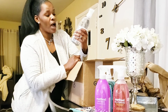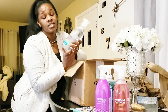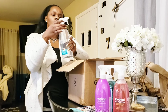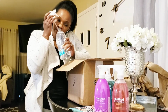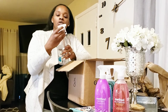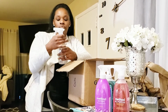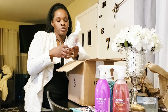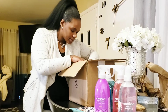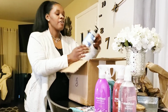Non-toxic, plant-based, power green technology. Yes. This one is eucalyptus and mint. So let's see what that smells like, because I haven't had this before. This smells pretty good. I like that eucalyptus. The mint is normal. It smells something like their normal mint one. But this one is really cool. It smells good. I like it. I need that.